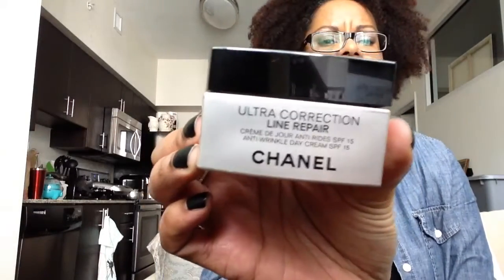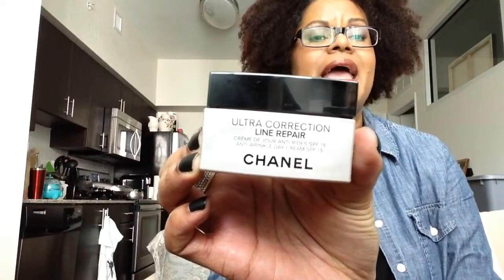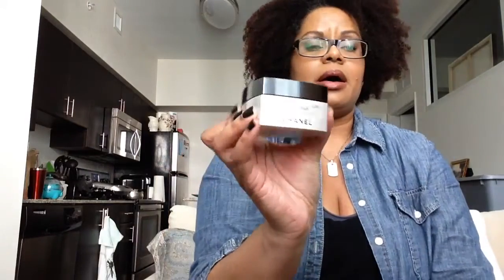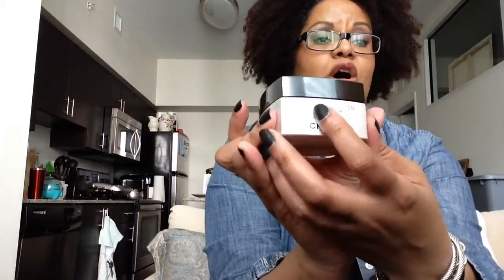So during the day, I've been using this one. It's the Ultra Correction Line Repair Anti-Wrinkle Day Cream, SPF 15. Again, glass. This is plastic, but it looks like metal. Beautiful packaging, but this is all glass. This one is obviously not in the Sublimage line, and is a little different. And I'll check my notes here.